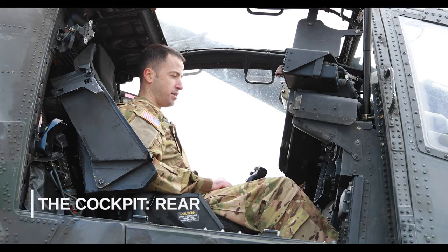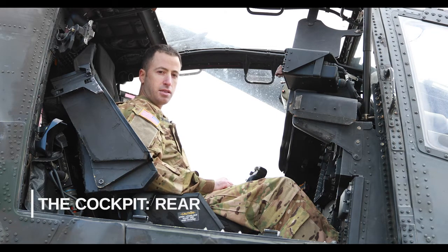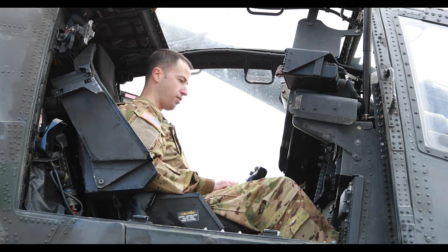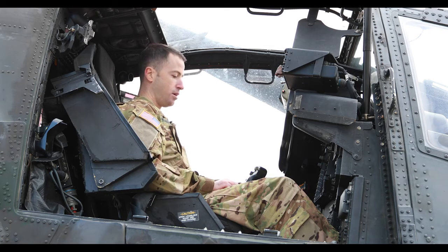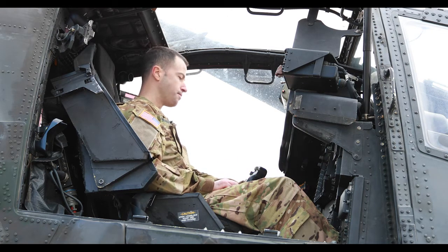All right, so I'm sitting in the pilot station right now. It's the back seat of the Apache helicopter. You can fly from both seats, either the front or the back, but primarily the person in the back is the person flying the aircraft, and the person in the front seat is generally operating the sights and the weapon systems for the aircraft. You can also shoot the weapon systems from both seats, but you have a better accuracy from the front seat generally.